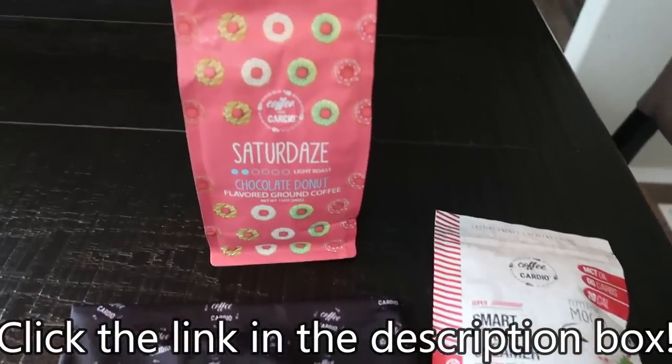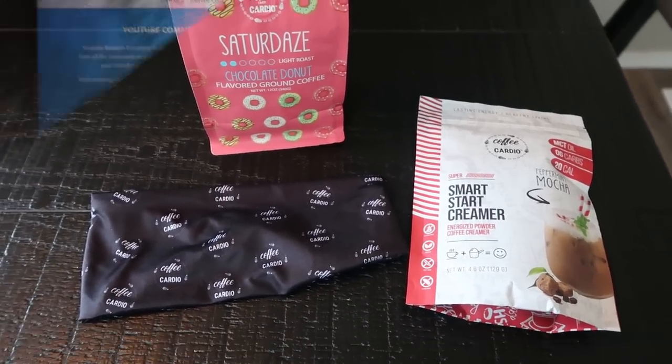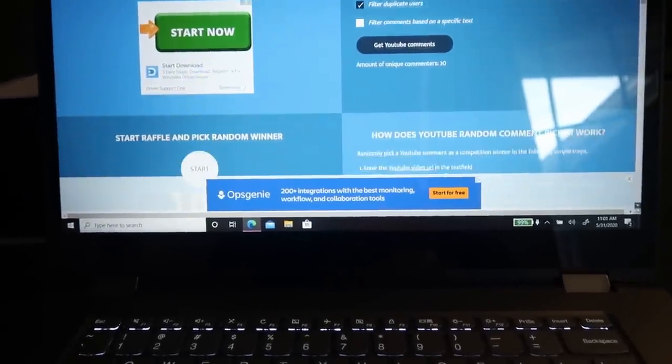So can't wait to brew up a pot of this coffee, give this coffee creamer a try, and do my next Jazzercise workout.